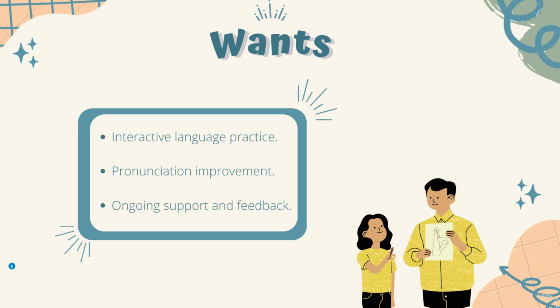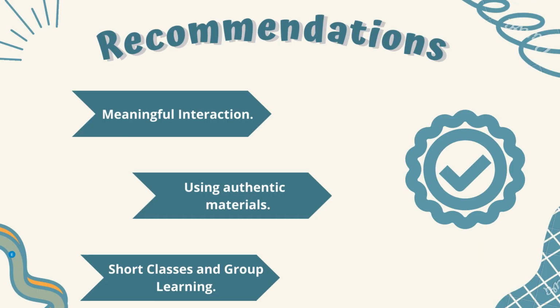And for the last one, we have ongoing support and feedback. The participants may want regular feedback and guidance from language trainers or supervisors to track their progress, identify areas for improvement, and receive personalized suggestions for further development. The participants in the needs analysis study expressed specific preferences in terms of how they preferred to learn English. Here, I present some ideas that can help with this matter.